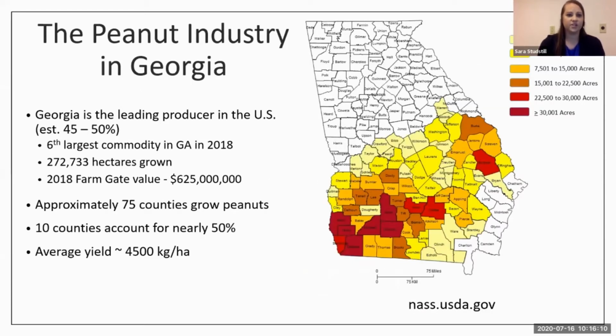There are close to 300,000 hectares of peanuts grown in Georgia, making it the 6th largest commodity in the state and making Georgia the leading producer in the United States, with approximately 50% of the nation's production. In 2018, the farm gate value totaled over $625 million, and around 75 counties grow peanuts in Georgia, but only 10 of those produce nearly 50% of the state's peanut production.